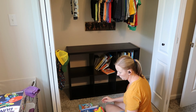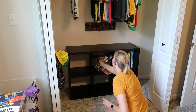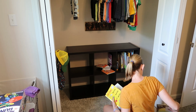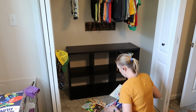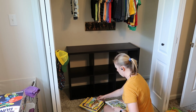So now I'm just going to pull all of Grant's books out of this shelf and quickly go through them. I don't think I got rid of many books. I think I did take out a couple of the board books that he still had and put those with the baby books. But we read lots of stories. We read at least 2 stories every night before bedtime.